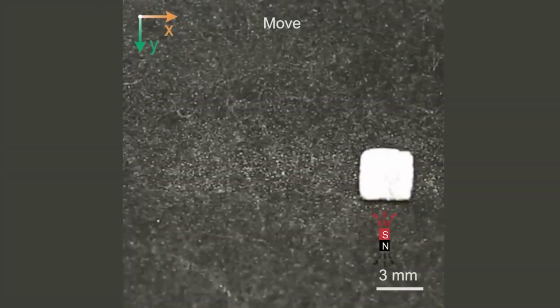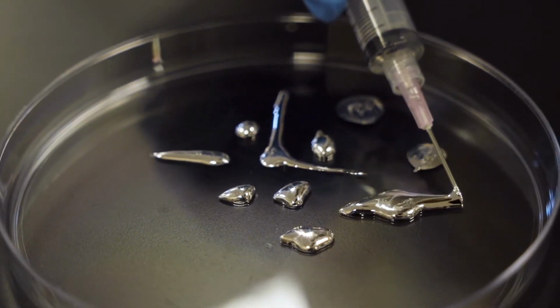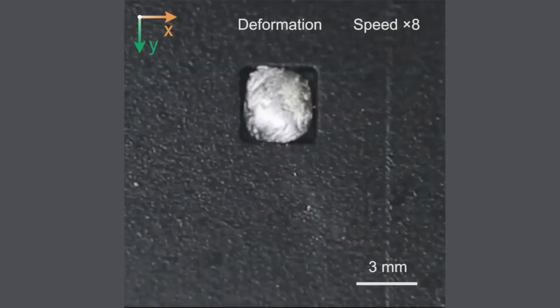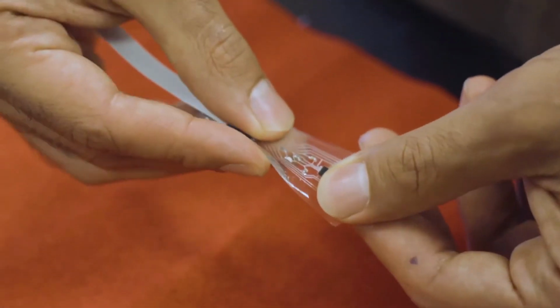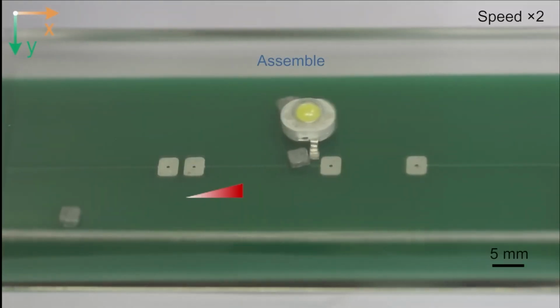To demonstrate the robot's versatility, the team showed how it could perform tasks in hard-to-reach places. They melted the metal into a threaded screw socket and allowed it to harden in place. The researchers were able to use the MPTM robot to solder a small LED into a hard-to-reach circuit by having it act as a universal screw.